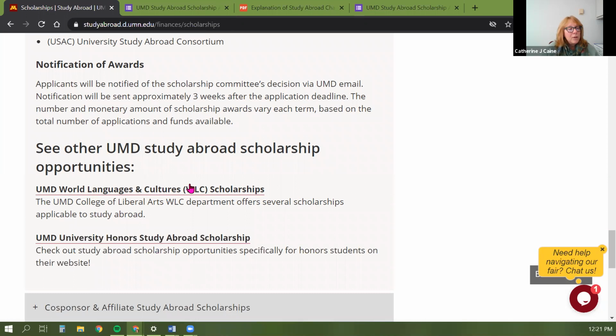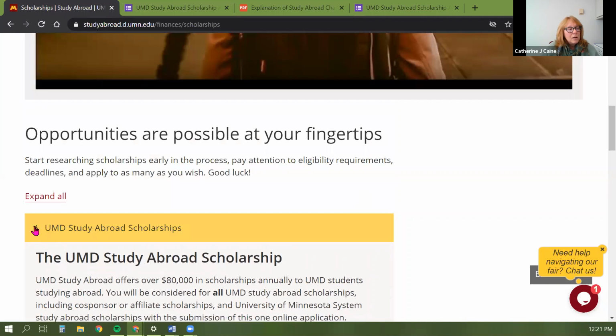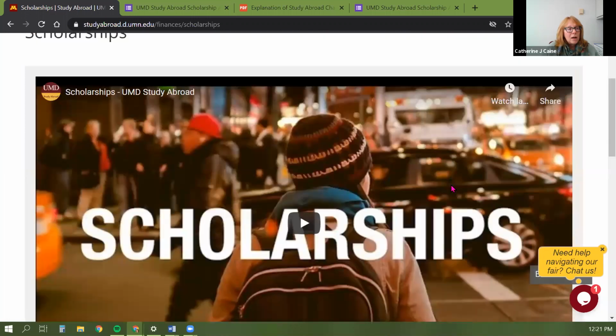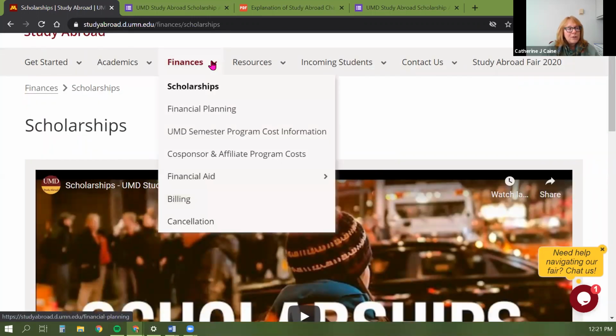There's also a couple other UMD opportunities listed down at the bottom of the page. And then there are all of these other scholarship opportunities and resources available through our webpage that you can peruse and find out what best would apply for you. So there's funds out there, a lot of funds. You might have to do a little legwork, but you can get some money.